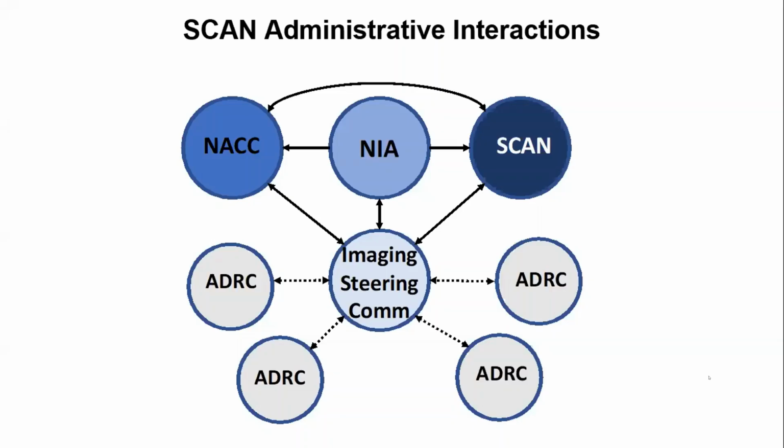Next slide. So you've seen this a couple of times, but I want to emphasize a couple of things about SCAN in the upper right-hand corner. We are not going to be giving the ADRCs marching orders, with the very limited exception of our standards for image acquisition and how we're going to do quality control and so forth. We look to the ADRCs as telling us what they want.